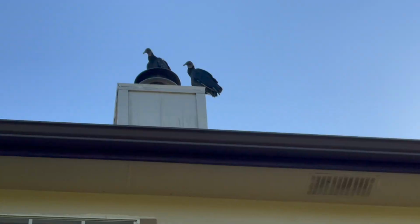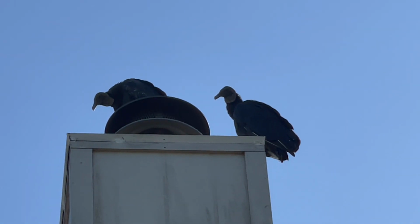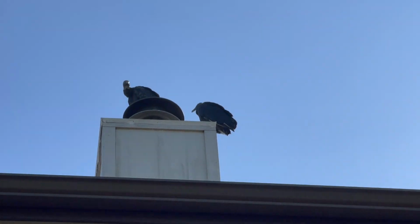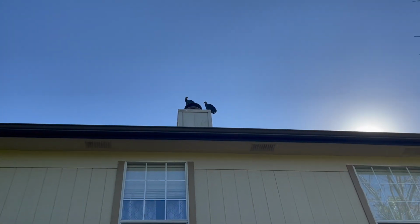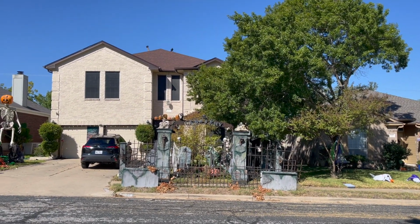All right, so you can see them better from the backyard, but check that out. Oh my God, that's so cool. Look at them. I'm trying to figure out the difference. Like, which one's the door and which one's the skull? That's so awesome.